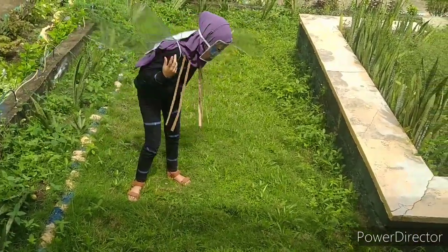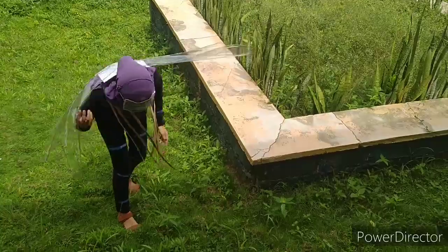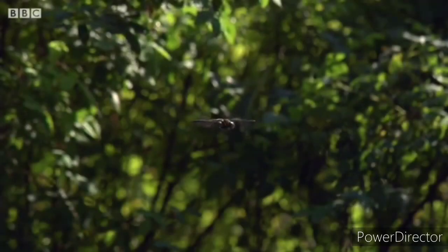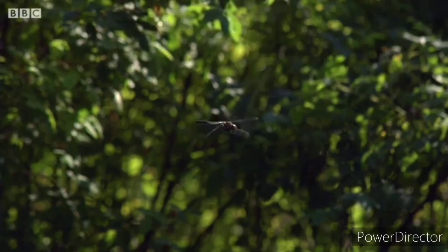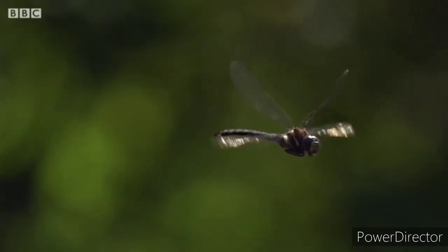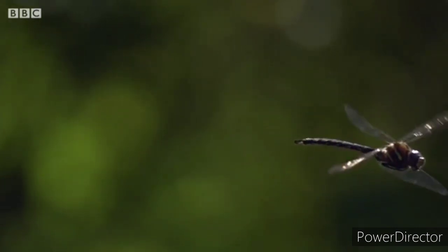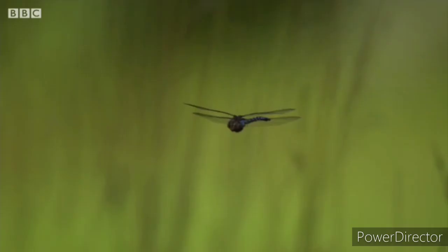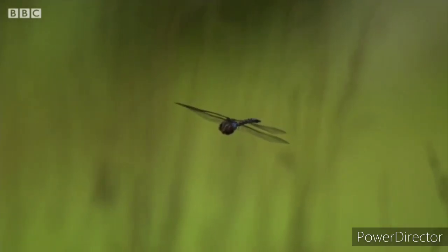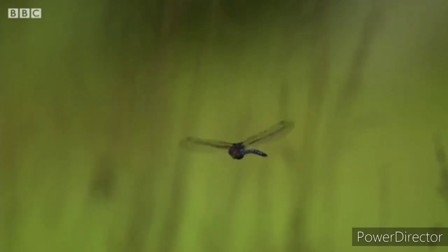Dragonflies are considered beneficial to humans and important to the environment. Dragonflies feed on small to medium-sized bugs like mosquitoes, flies, moths, and midges. It eats hundreds of mosquitoes each day. Also, it keeps the population of mosquitoes under control. Dragonflies are harmless to humans, but they can bite out of self-defense when they feel threatened.